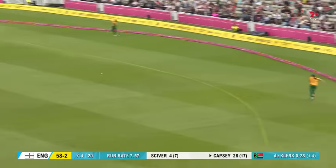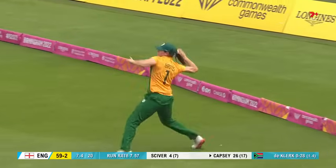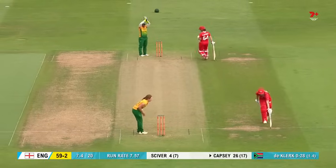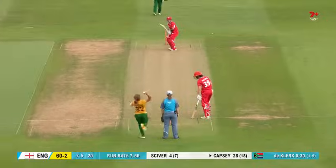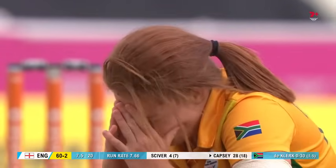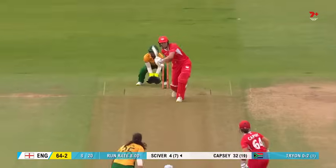Well bowled, into the pitch. Might be a little too short. Managed to save the boundary. Well done, Tasmin Brits in front of the Holly stand. It wasn't actually too far away, but hit again so firmly by Alice Capsey, who's raced on to 28. 60 for 2. Dispatched.